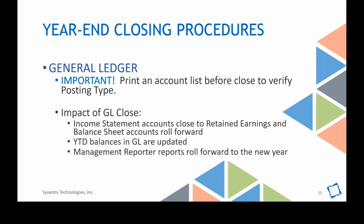So when you set up a new account in GP, a new general ledger account, there are some mandatory fields. One of the mandatory fields is posting type, and you have to select whether it's an income statement account or a balance sheet account. It does happen frequently that somebody will accidentally select the wrong one when they set up the account. So let's say I have an accrued liability account, and somebody accidentally tags it as an income statement account.